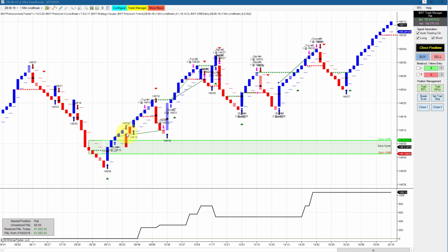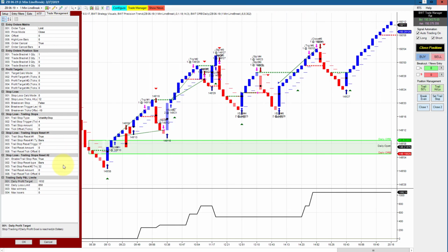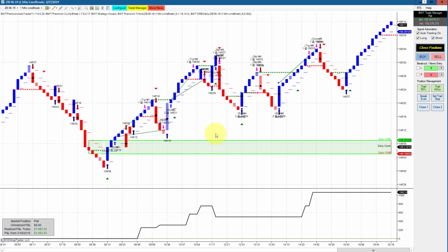A trade in the other direction was ignored, and it only took the long trades in the direction of the trend on the bonds. There was a losing trade here, but this did 1,062.50, and the goal on this is 1,032, which is $1,000 is a full point in the bonds plus one tick. And so we had one tick of positive slippage, and these are really nice trades.